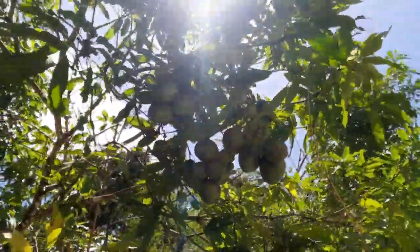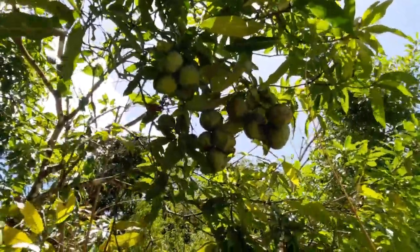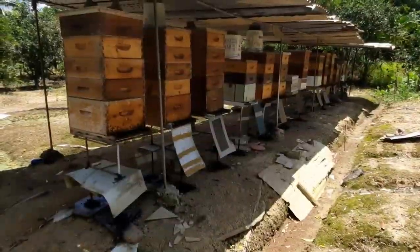Yes man, my mangoes are doing well. As soon as they're ripe, I'll get them.